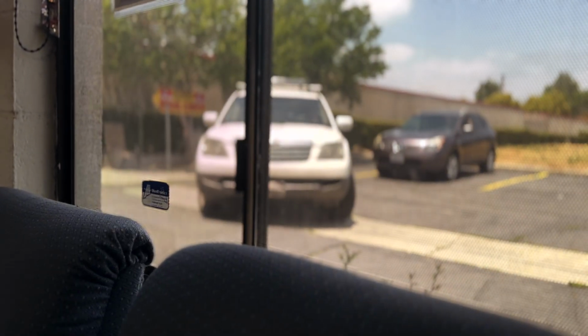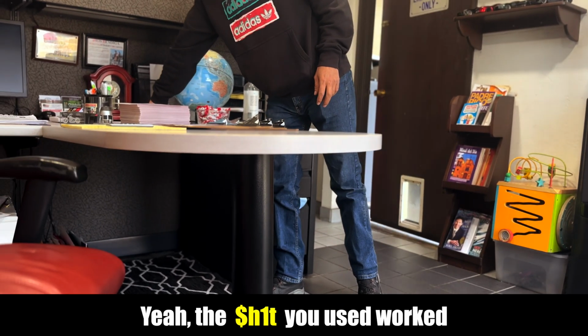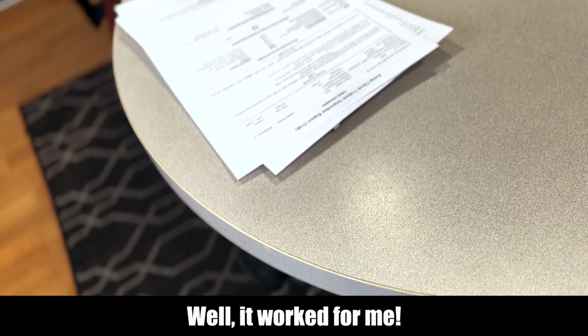Now's the moment of truth to see if we passed. Did it pass? Yeah, the stuff you used worked. That Cataclean worked. That just saved me a couple $1,000. So I'm gonna go get my tags, and I'm gonna get it back on the road. I use the Cataclean. Have you heard of that? Yeah. Sometimes it works, sometimes not. It worked for me.